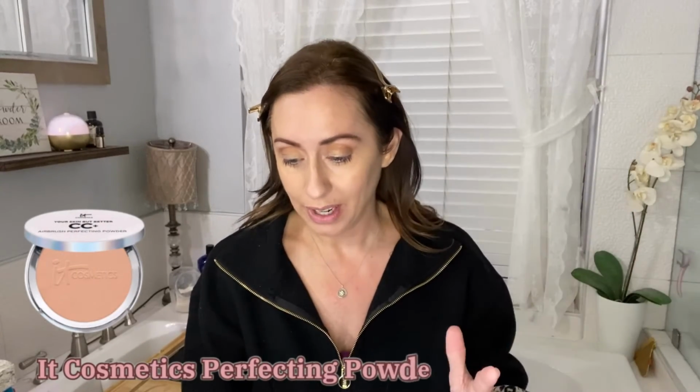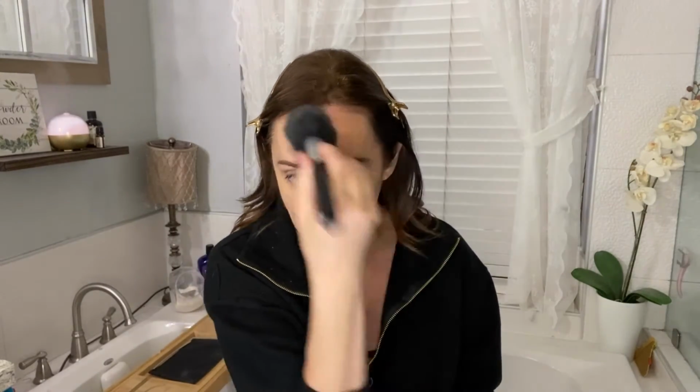Okay, so next I'm gonna go in with the IT Cosmetics Your Skin But Better CC Plus Airbrush Perfecting Powder. It says it's a sheer to full coverage finishing veil, so I don't know if it's supposed to be kind of like a foundation, but I've just been using this as my setting powder. It's got 50 plus SPF and I use as much SPF on my skin that I can. So I just use a very little amount of this just to kind of set everything in place. I don't want to have too much coverage because then it's going to cover up all the pretty shine that we just put on. But in a little bit, I will show you how to get that shine back if you accidentally mattify your face a little bit too much.